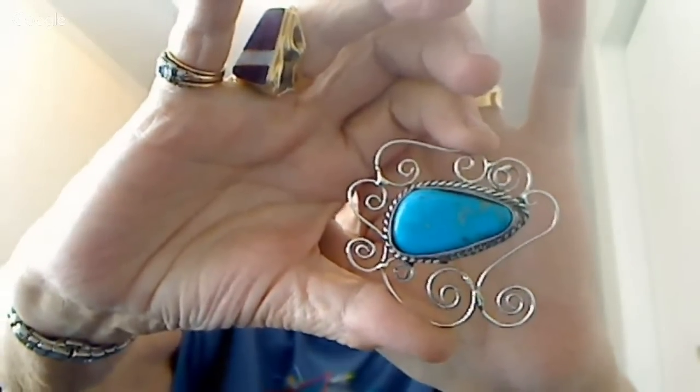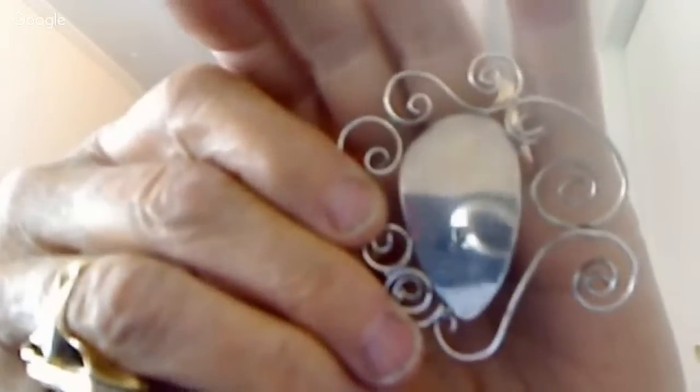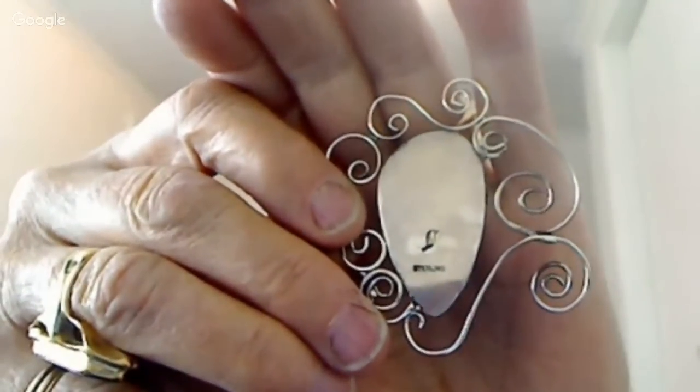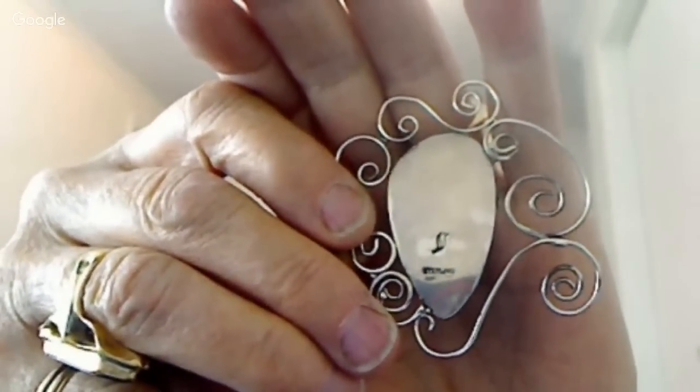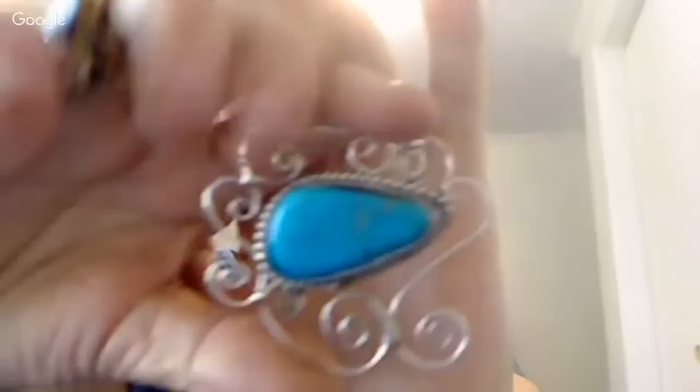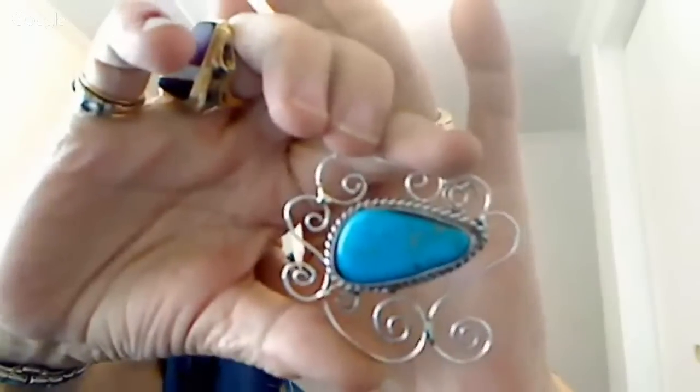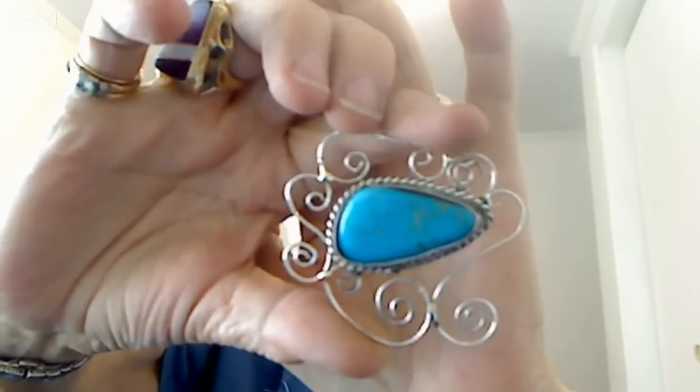Sandy made this herself as well. Those of you who are new and just tuning in, this is a very talented silversmith who does her work here on YouTube and then auctions it off every Friday at 7 p.m. Central. She signs the back with her personal hallmark as well, and it is stamped for purity, stamped sterling. Again, this is a very old, very large piece of sterling with Kingman turquoise. Absolutely beautiful color.